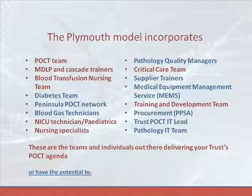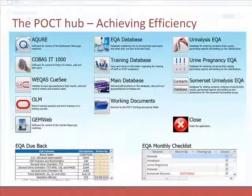And then we've got people who are very invested in point-of-care, in paediatrics, nursing specialists, for instance, critical care team. There's not a day that goes by in the week that somebody's not calling us or they're coming up to our office within pathology and asking for support or feeding back to us on the performance within their own part of the service. Okay. And those are the people who have the potential to actually deliver on the agenda that you set out in your point-of-care policy.